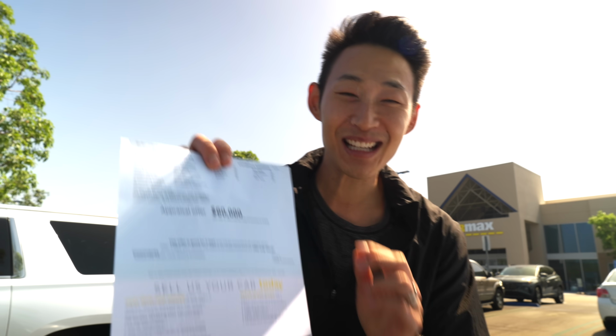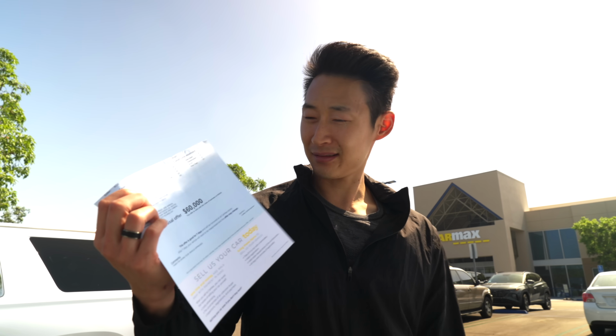See that? 60,000, baby. So this is the highest. I think I'm just gonna do it here. I'm done. Say goodbye to Stormbreaker. So overall, I ended up going with CarMax. Reliable, safe, easy, fast. I got the check in hand that day. $3,000 more than 3 weeks ago.